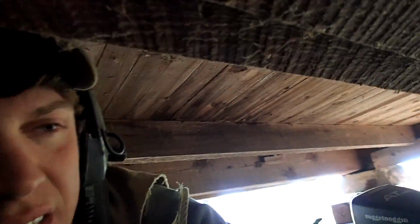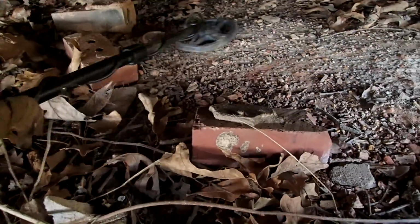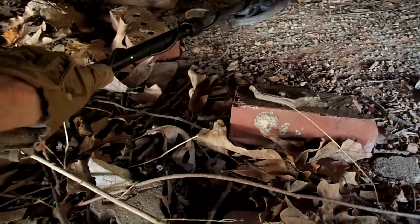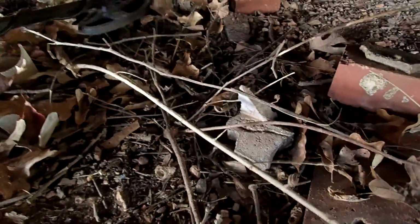I figured I'd use my AT Pro and try to locate some coin targets. Might be something in there. You hear the grunt, that's iron. Let's see if I can turn around. A small coil really does help under these houses. You can get in those tight spaces.